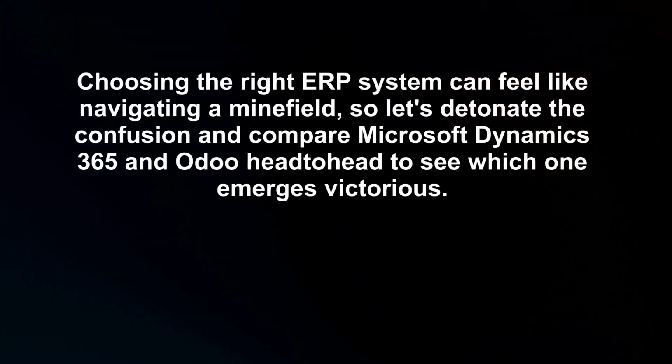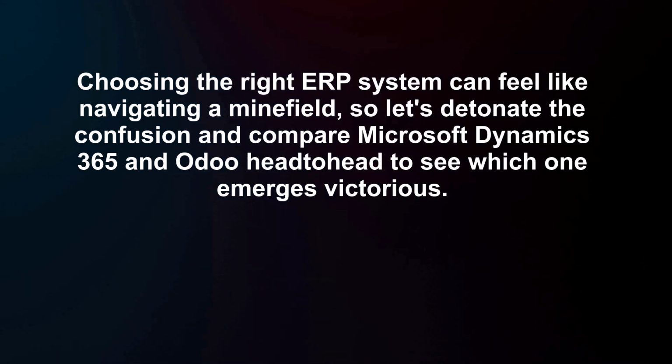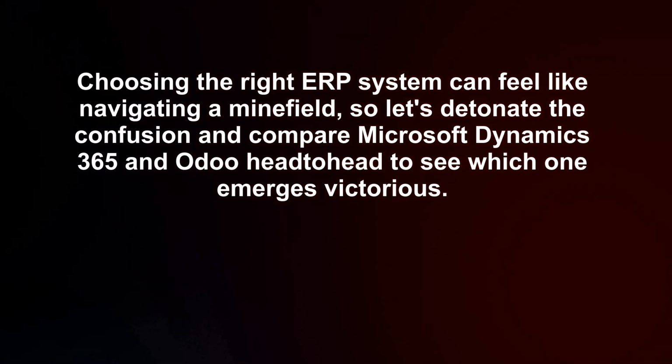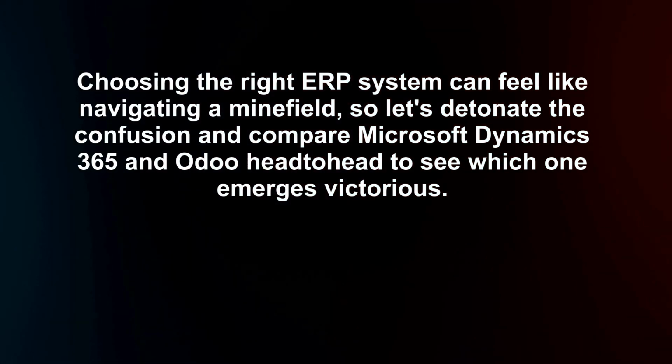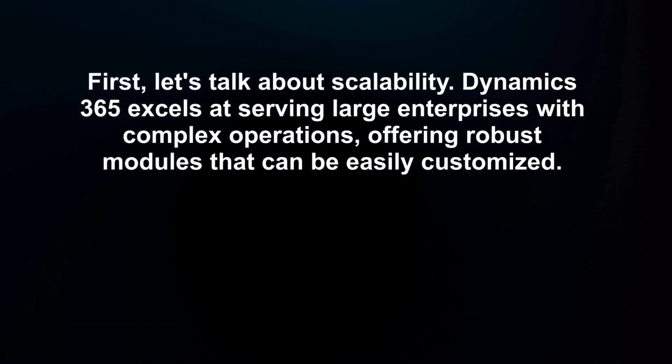Choosing the right ERP system can feel like navigating a minefield, so let's detonate the confusion and compare Microsoft Dynamics 365 and Odoo head-to-head to see which one emerges victorious. First, let's talk about scalability.